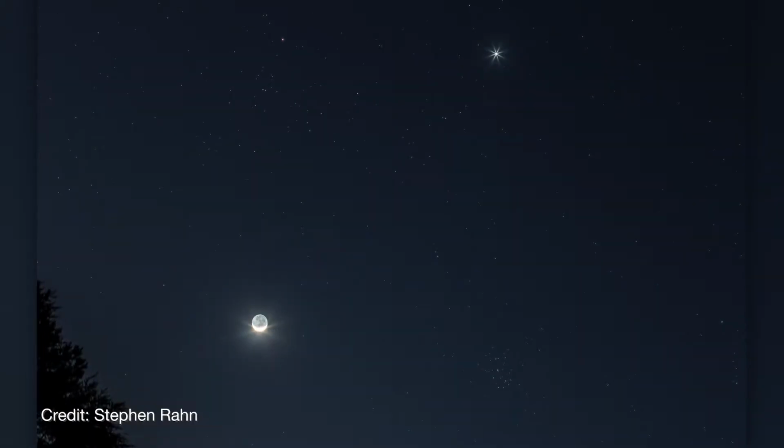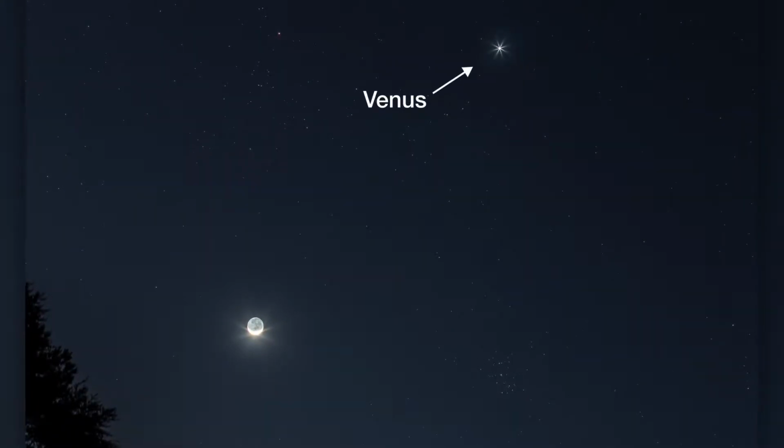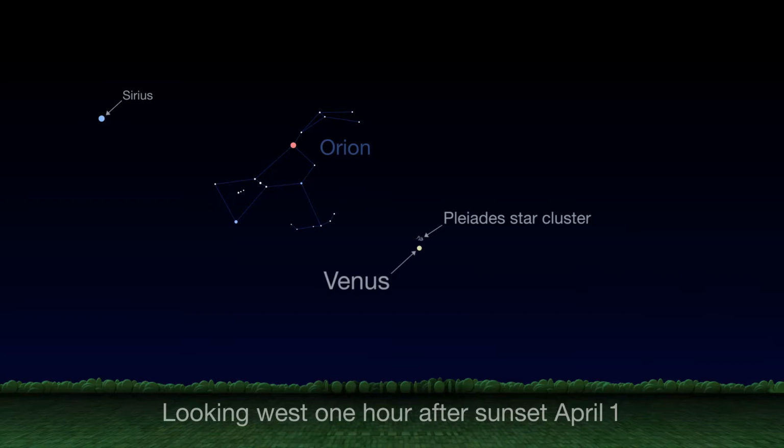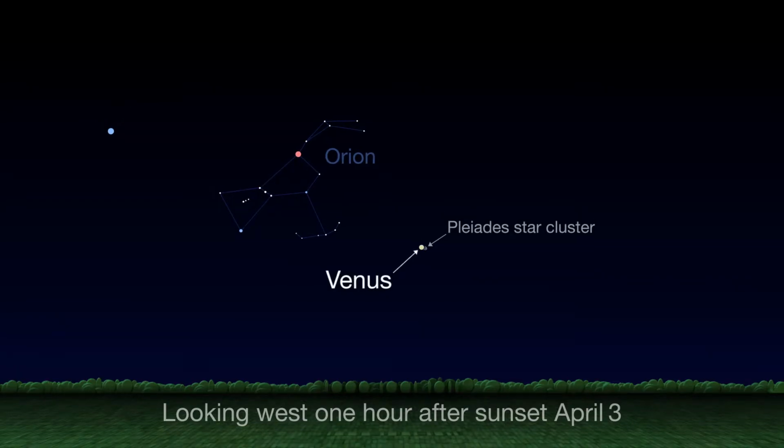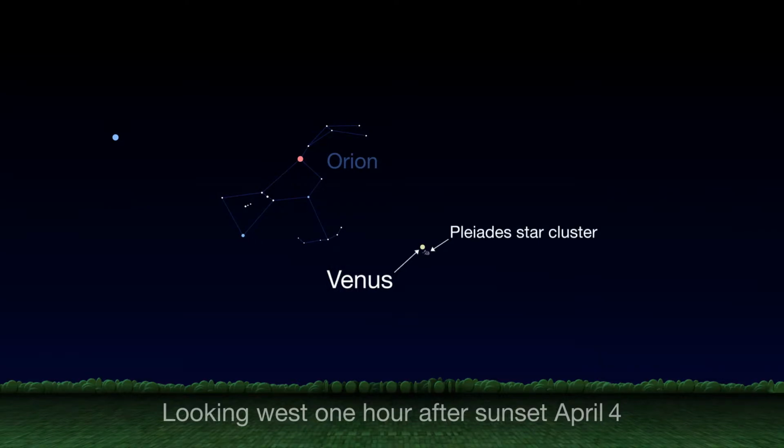At the beginning of April, look to the west each evening in the couple of hours after sunset as Venus visits the Pleiades. Watch each night from the 1st through the 5th as Venus climbs higher in the sky each evening, crossing through the Pleiades star cluster.